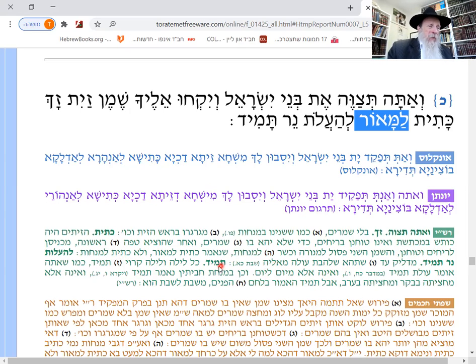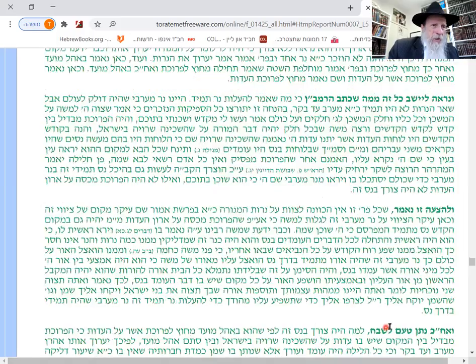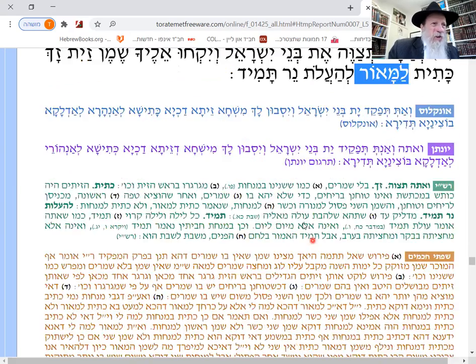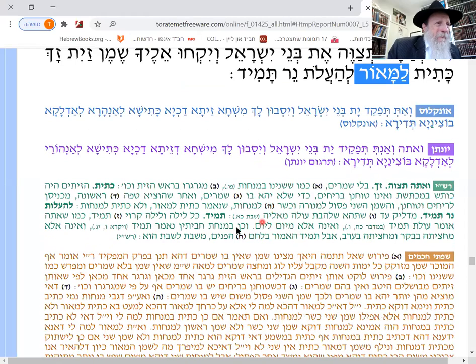So it says that the light has to go up, the fire has to go up constantly, tamid. What does that mean, tamid? Here it says just for the morning to the evening. Remember, we learned that before? It just says from evening to morning. So what does it mean that the fire has to be there tamid all the time? So it says, the whole entire night, this is called tamid. Why is it called tamid? Because every single night they would light it. So that's called constant.